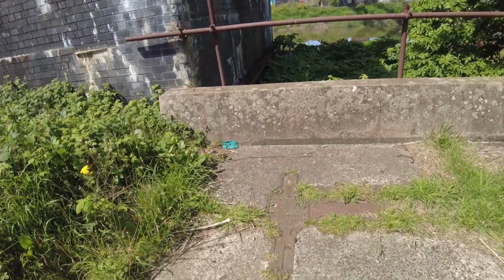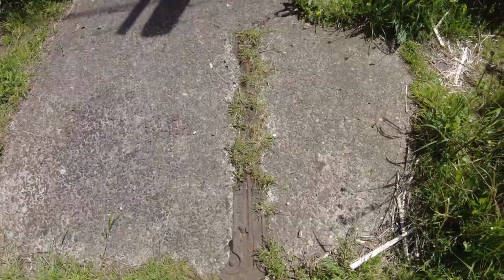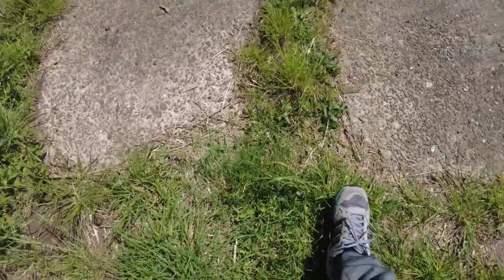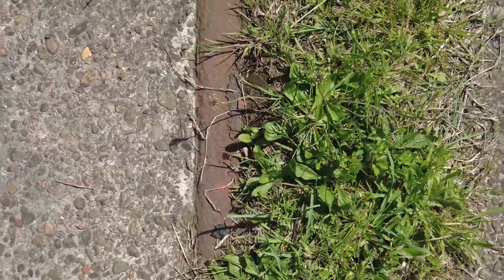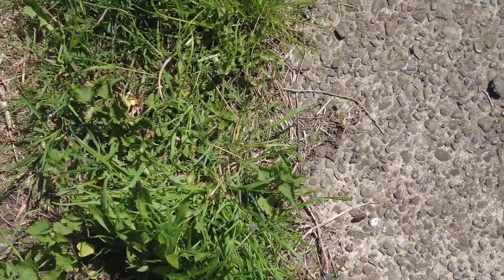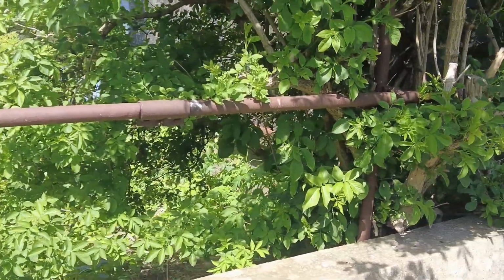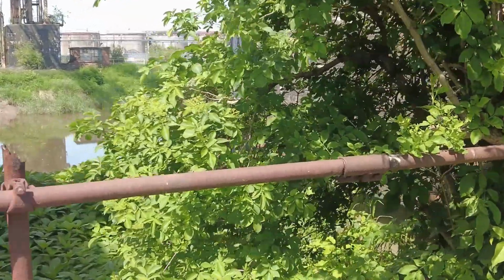You can actually see some markings on the floor here. Somerson, Darlington. And you can actually see there, that is one of the train tracks there, where the train went onto the bridge. And then the other one will be in here, under this grass bit here. That will be about the right width for the train, wouldn't it? So there you go, the train would have come in, gone onto the bridge, transported across, and straight back onto the tracks on this side.